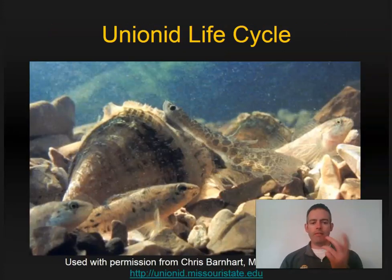Now, how many of you like to go fishing? If you've gone fishing before, have you used a lure in order to try to entice a larger fish to bite? Well, believe it or not, some mussels actually have developed adaptations to go fishing for their fish host.